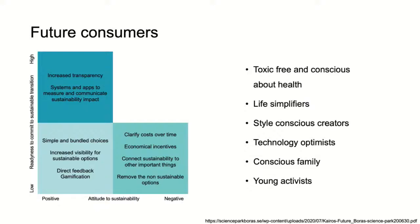We've done a study on different consumers, and I'm not going to go very deep into this. I think I've asked for you to distribute these slides. Yes, so you can have this later if you want to have a look at it. But what this survey showed is that there are lots of consumer groups, and they relate so differently to sustainability. So we identified 8 consumer groups in this survey. They're named here: toxic-free and conscious about health, life simplers, style-conscious creators, technology optimists, the conscious family, and young activists. And these different groups want to have information in different ways to be able to make better choices.